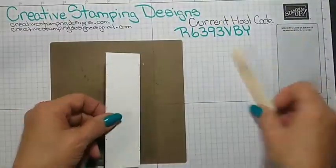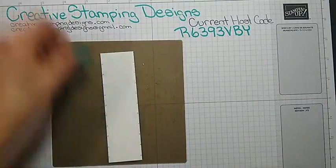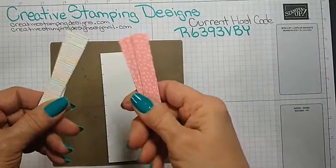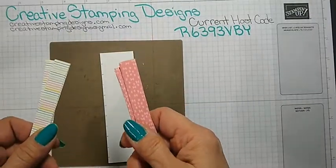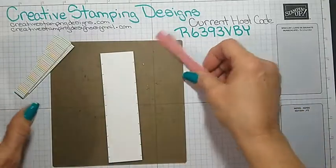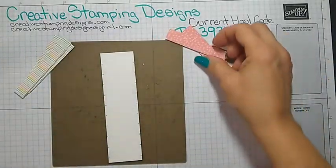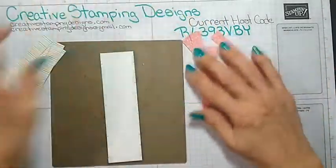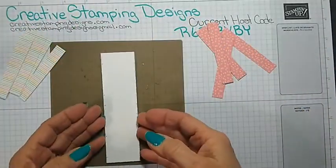Now I'm going to get this. I have 2 pieces of DSP, well, 2 patterns, I'm sorry. These are from the Sunshine and Rainbow. I was going through trying to pick which ones I wanted. So I picked these, and I think I cut 6 or 8, because I wasn't sure how many. I know I need quite a few.